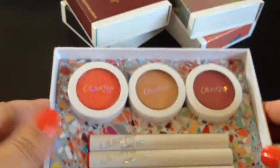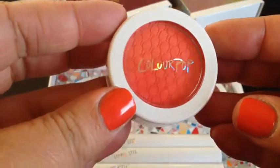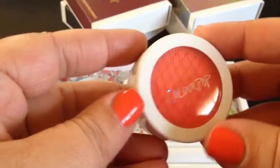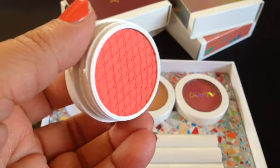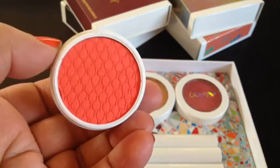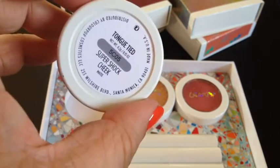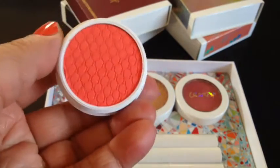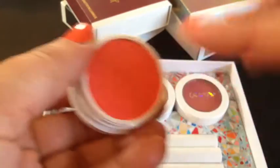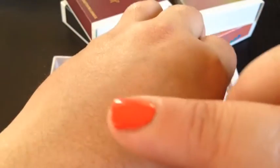So we will just start off with the cheeks. Once again, this is what the packaging looks like. It's pretty much just a larger version of the shadows. And this is what they look like when you first get them before you touch them. They have this imprint of scales kind of to them. It's very pretty. This particular cheek is in Tongue Tied. It is a matte Super Shock cheek. Let me just swatch this for you. So there's that.